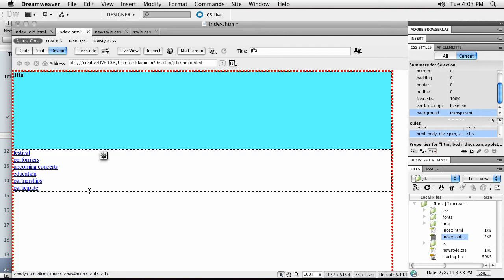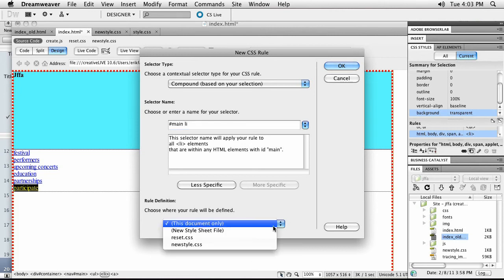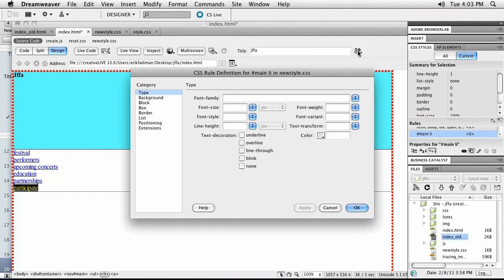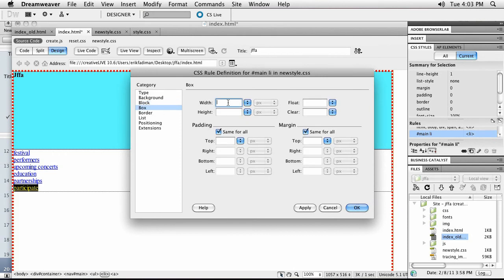And I want to talk to my list items. So I'm going to make a new CSS rule. All the list items or LI tags in main, or main LI, in newstyle.css, I want to tell them to display as block level elements. And I think I want them to be about 130 pixels wide, 50 pixels high, and float left. Maybe we can go a little wider than that.